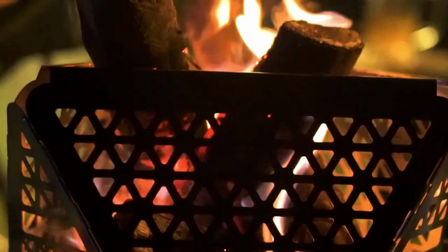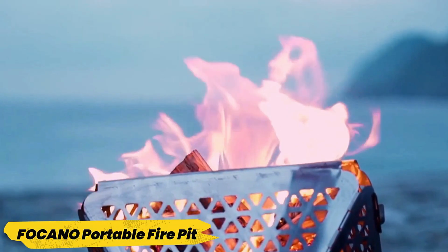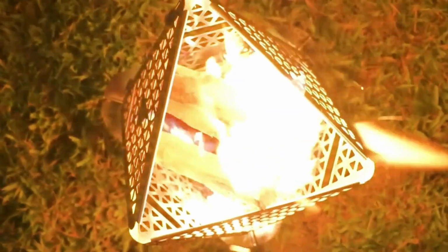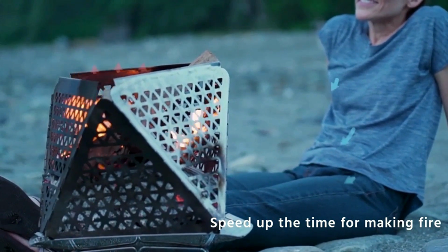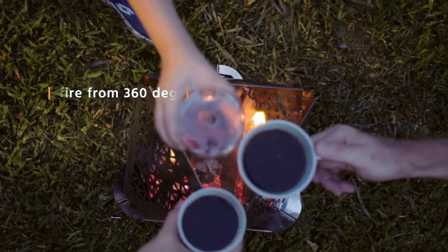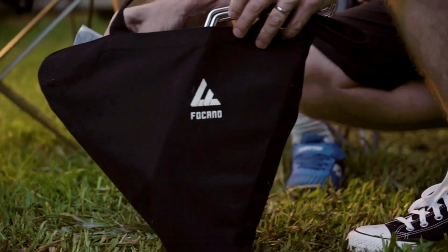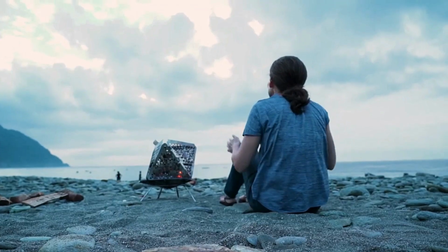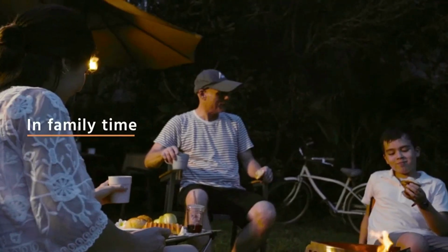Say hello to a cleaner, more portable way to enjoy a campfire. The Foco portable fire pit is lightweight, foldable, and designed for smokeless, efficient burns. Its advanced airflow system circulates air from below to keep flames strong and minimize smoke. No more shifting chairs when the wind changes. It sets up in seconds, cools down fast, and folds flat into a carrying case. Whether you're in the backyard, on a trail, or at a campsite with burn restrictions, this pit gives you fire without the fuss.